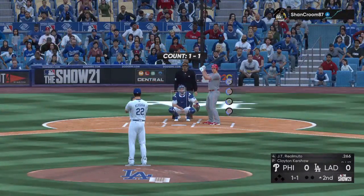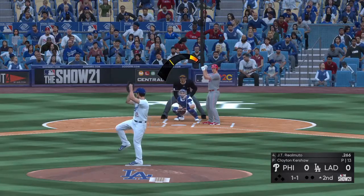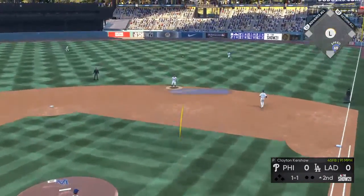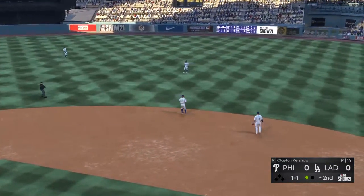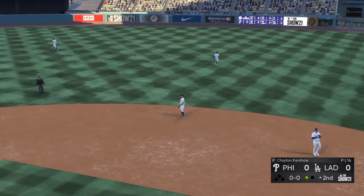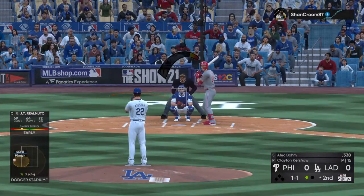So here's the cleanup hitter, JT Realmuto. His lifetime numbers against Kershaw, pretty average results, 4 for 15. He also has one home run. And there's out number one. So bases are empty with one gone, and that'll bring up Alec Bohm.